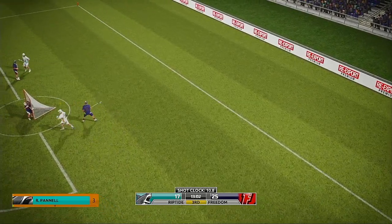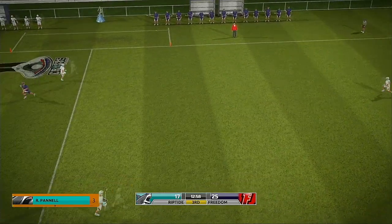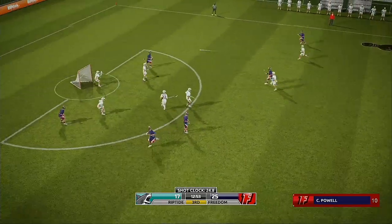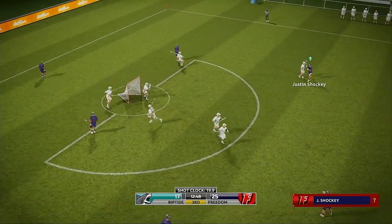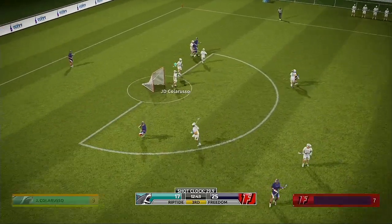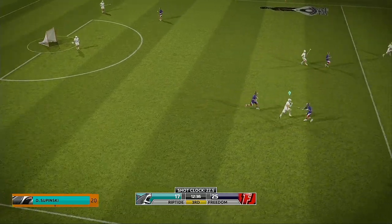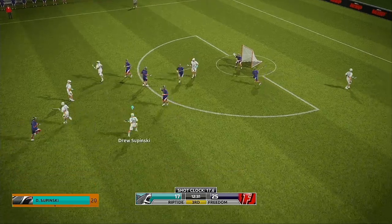Three. Rolls on through. Creates some space. Red ball. Three. Has a look. Ooh, wide shot there. He'd like to have that back. Three. Takes the shot. Clear. Deuce. 99 receives the pass.